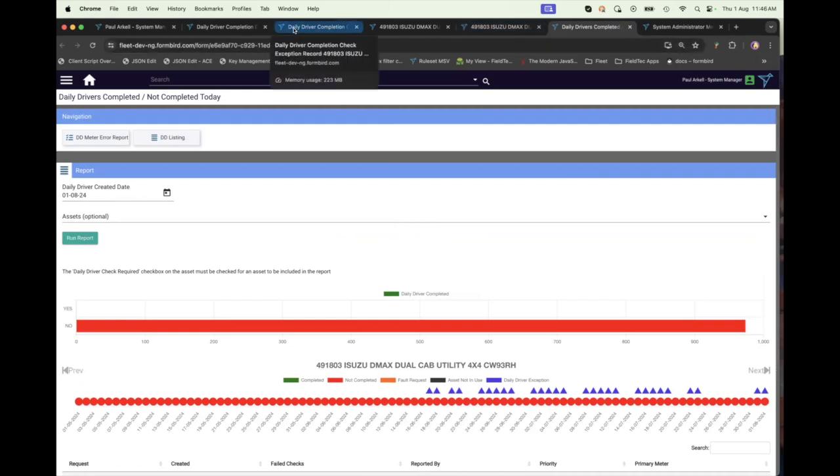At the moment, this functionality has been installed in all the production environments, but isn't actually switched on. So there's a little bit of configuration work to do to make that happen.